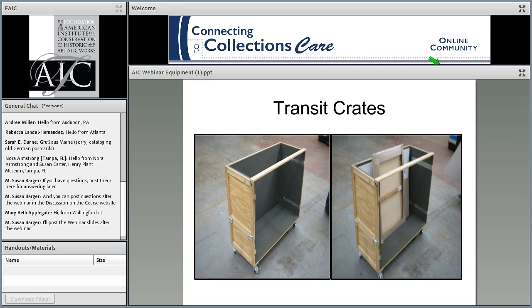Transit crates. Now, these are much more common in Australia, and they're good for commercial use. Because, again, it's the idea of let's load up the cart, roll it onto the truck, or load it up in the gallery, load it on the truck, drive it, take it, support it in the truck, unload it at site, and then you've got to make. So you're now handling things.